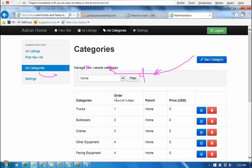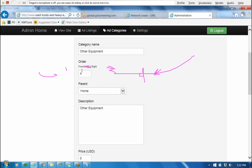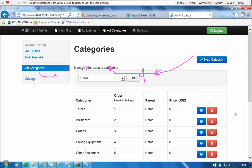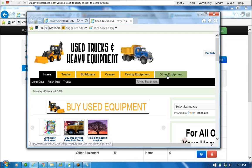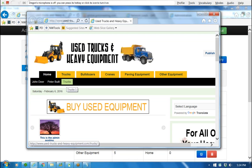Edit. And let's take what was number 4, the other equipment, and change it to position from left to right, number 5, and edit it. And let's right-click and open up a new window. And here we go. Paving's number 4. Other equipment is number 5. So it's really simple to build the architecture of the categories, then the subcategories. That's kind of like the structure.